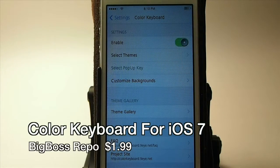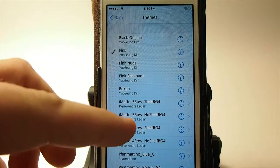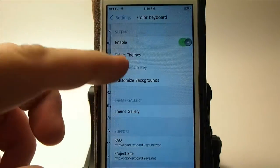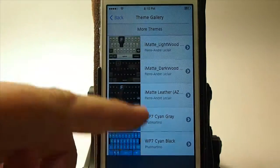The next tweak we're going to look at, guys, is called Color Keyboard for iOS 7. And you can get this for $1.99 in the Big Boss repo. And I've already got the settings pulled up here, and that's pretty much all I'm going to show you. You can choose from several different themes that's already installed. And if there's nothing in there you like, you can go to the theme gallery right here and actually download more themes from Cydia that you may prefer.